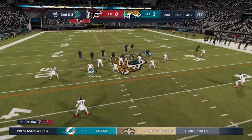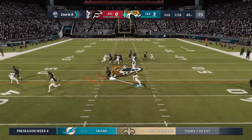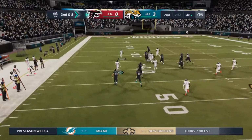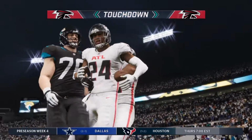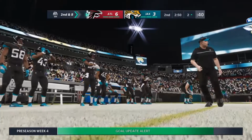Here's 2nd and 8 at their 48-yard line. From the gun is Luton. It's complete to Chris Conley. And it's a fumble. And the Falcons grab it. And he's free going down the left side. It's a foot race. And this is going to be brought back. It's a scoop and score for the Falcon TD.